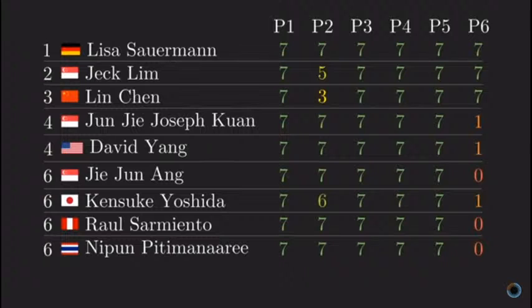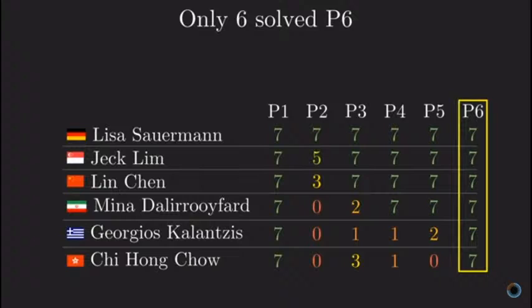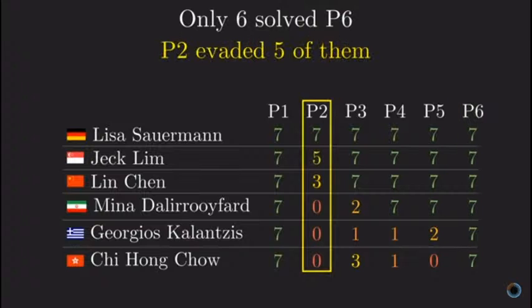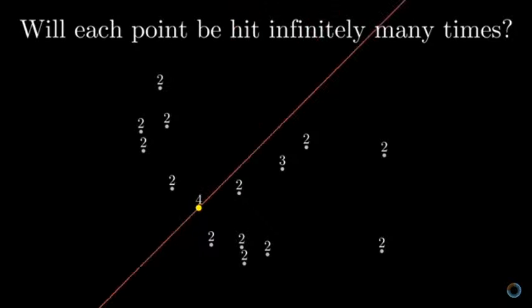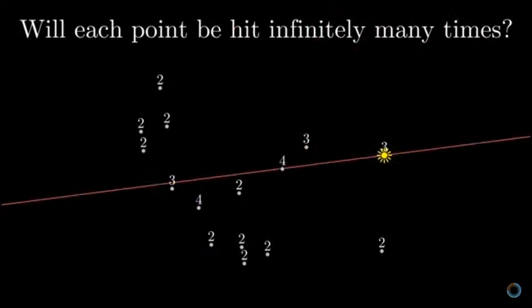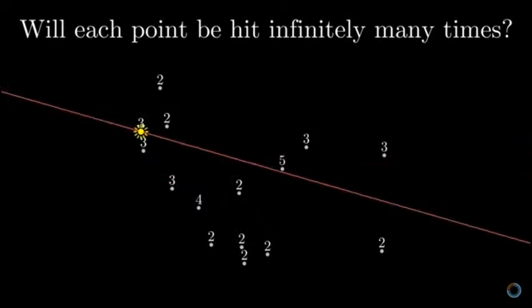But what's strange is that if you look at the results of those 6 students who solved this hardest problem, all of whom are clearly phenomenal, world-class problem solvers, this windmill puzzle evaded 5 out of 6 of them. But again, this problem is not hard because of the background knowledge it demands. It asks only for insight. So how do you approach something like this?